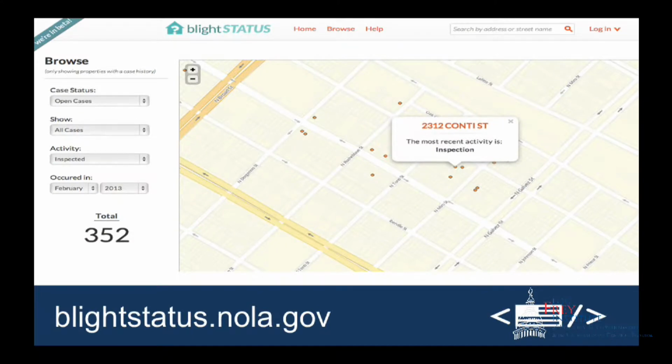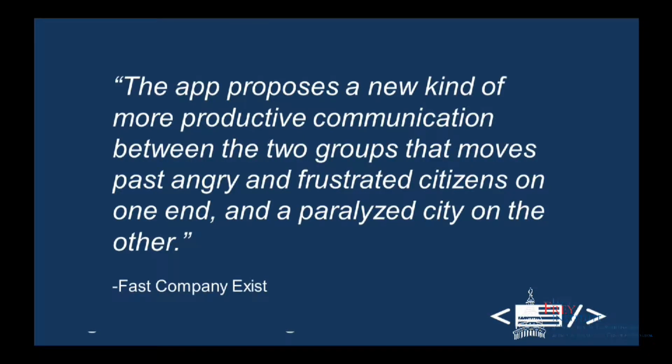The point, though, isn't that the application does anything cool, right? It's simple, it's pretty straightforward. But the point is this. This is what Fast Company said. They said the app proposes a new kind of more productive communication between the two groups that moves past an angry and frustrated citizen on one end and a paralyzed city on the other.